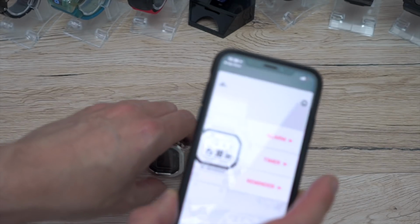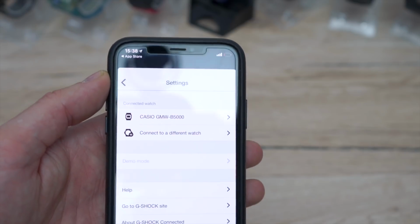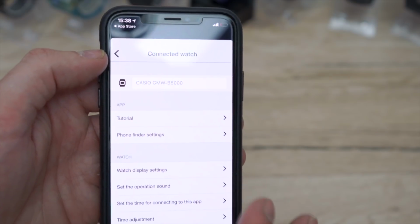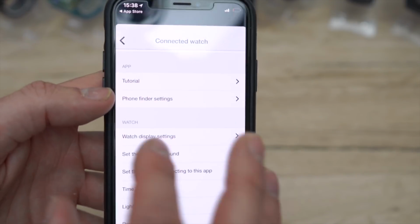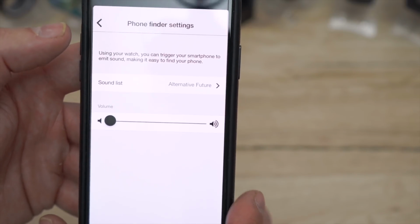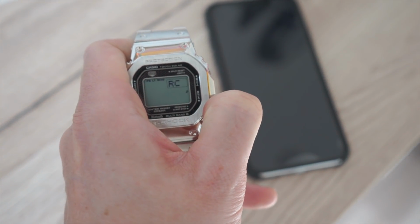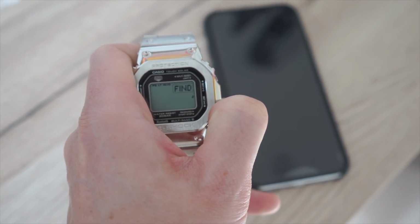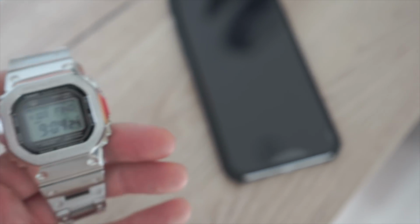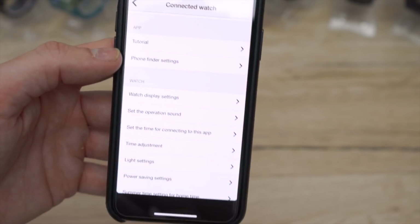If you then go into the settings app, we now have access to the settings of the watch. So we can click on the watch. We've got tutorials and things like that. We've got settings for the phone finder as well. So you can actually choose how loud the alarm is for when you're trying to find your phone. I'm going to show you that shortly, and also the type of ringtone that it actually makes when it does that, because the phone actually has to make a noise to alert you where the phone is. So all that's coming from here anyway.